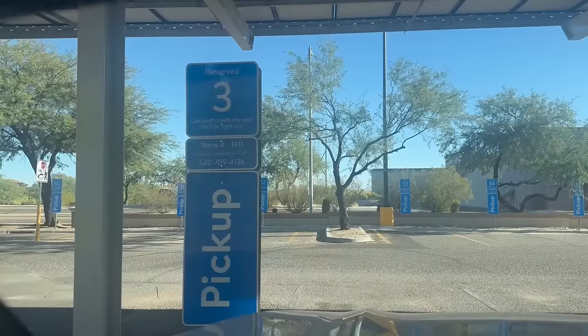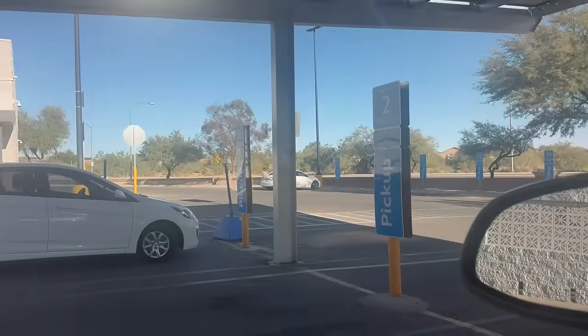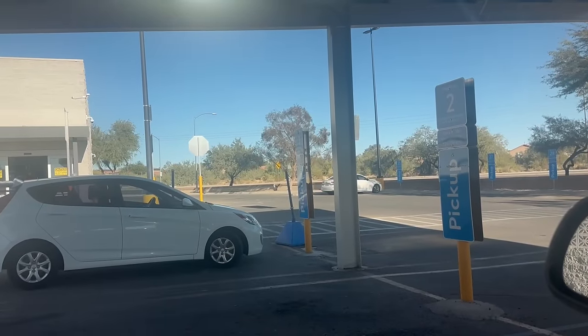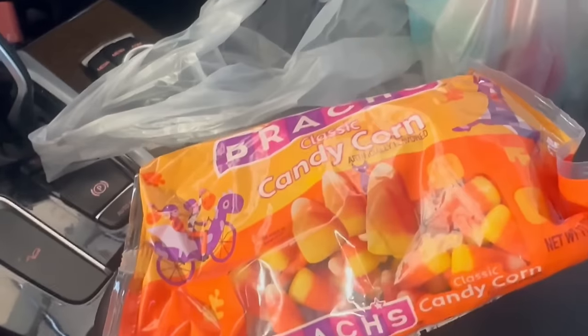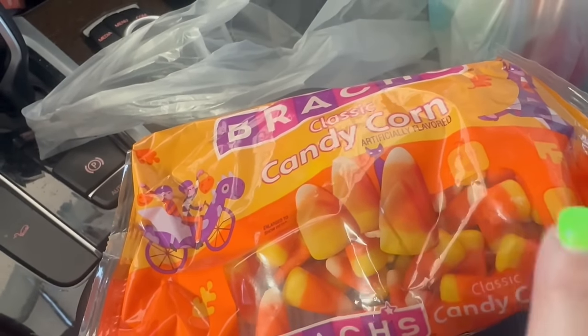I'm here. I'm in spot number 3. I've checked in. There's only one more person, so it should be pretty quick. All right, so just a couple of bags. So you get a little sneak peek at the Halloween baking, but I did get some candy corn. If you know, you know, I have a hard time with candy corn. I am not opening this bag until I start the baking video. And then I also got these only because they were such a good price. I couldn't pass them up.